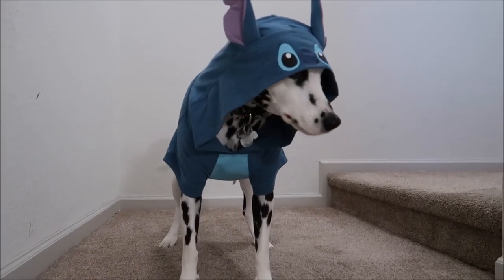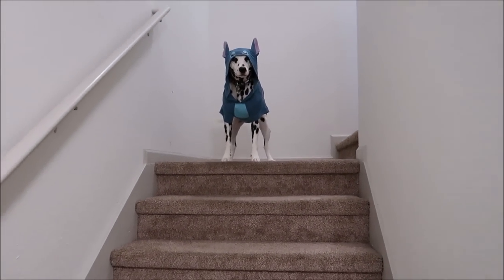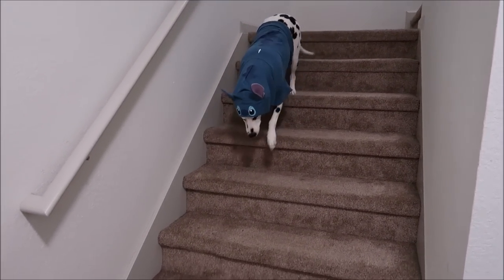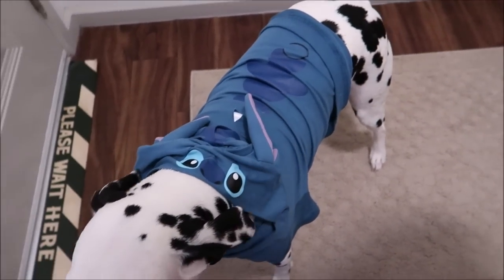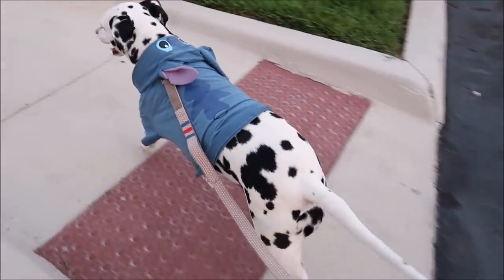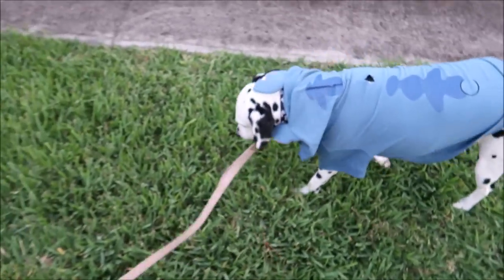Gracie, you wanna go for a walk? Huh? You wanna go for a walk? Let's go. Come on. Let's go for a walk. Come on down here. Yep. Come on. Let's go for a walkie. Oh, this is gonna be so great. Oh my Lord, Stitch has escaped, guys. Stitch has escaped. Honestly, I think she likes it.